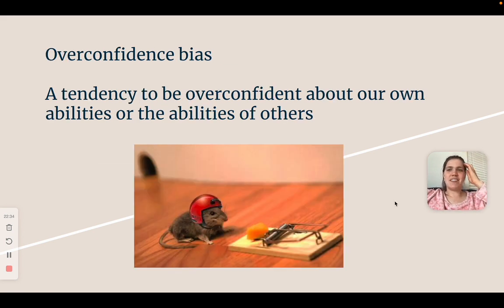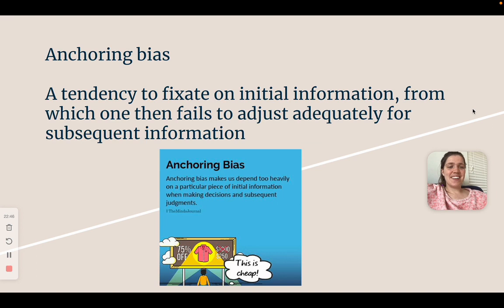Overconfident bias. So this is a tendency to be overconfident about our own abilities or the abilities of others. And so this is a little mouse. He's going in for the mouse trap. I hope he doesn't get trapped, but he's probably too confident.